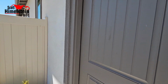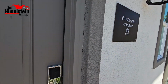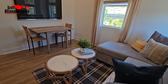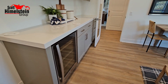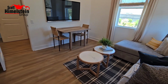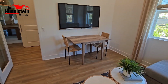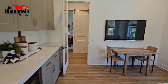All right, guys, we are going to enter the private suite entrance. So this is the next-gen suite. So we're actually entering from the side, not the actual front door. All right, guys, so now that we've actually entered the home, again, we came in from the side off the next-gen suite. So this is the little living area right here. So it's perfect. Got your mini living room, right? You got a little space if you wanted to put a small table like they did to kind of enjoy a meal, or you can put your television up.